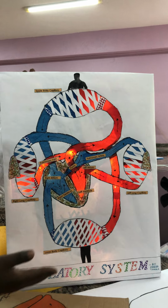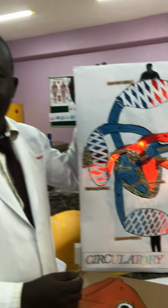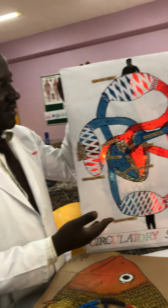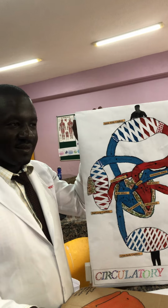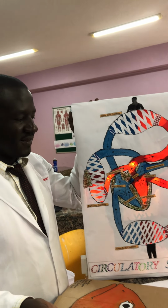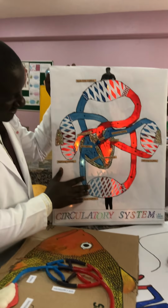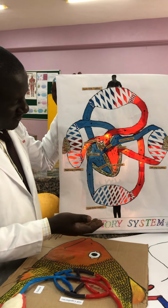So, what's the difference between this and that? This has this land, and that, no, this also has land. They are all circulatory systems. So, what's the difference? These are both double and that's single. No, this and that. It's just the layout. The lungs are on the side of the heart and this one is above.